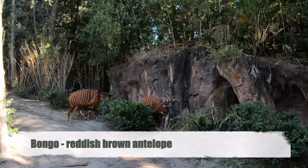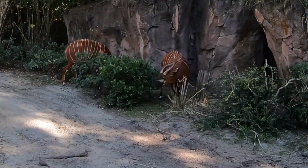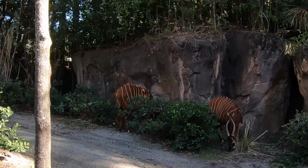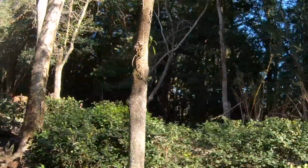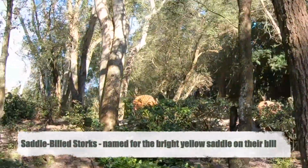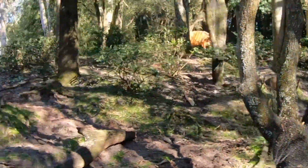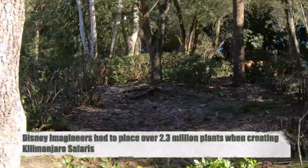I think they're called the ghosts of the forest because they're actually very rarely seen. Bongos usually rest in the bushes and then graze at night, so we're kind of lucky to see them awake and moving around right now. Black and white birds on the hill, the saddle-billed storks. They get their name from the bright yellow saddle shape on their bill. And a tan antelope, a greater kudu, the second tallest antelope in Africa. They stand about 5 feet tall.